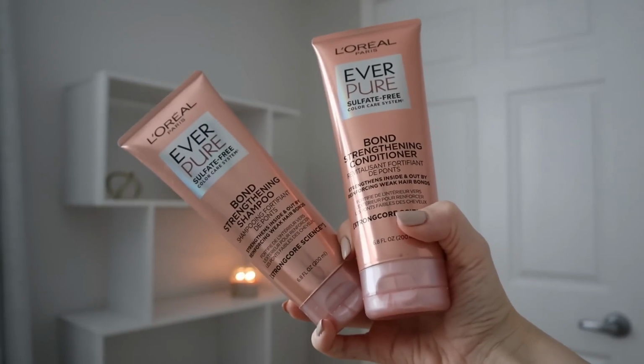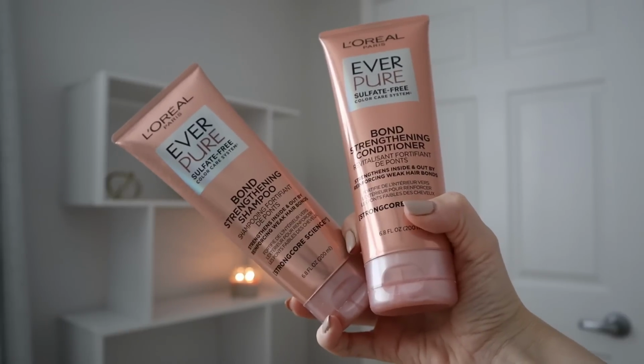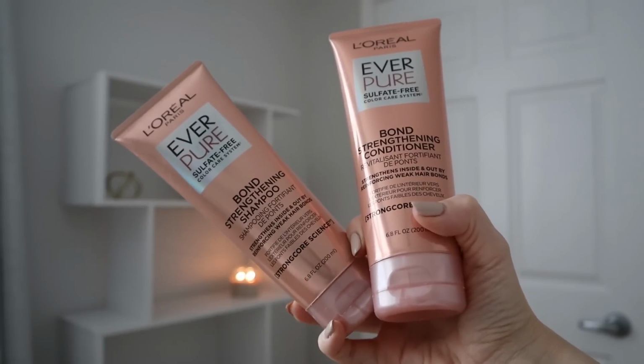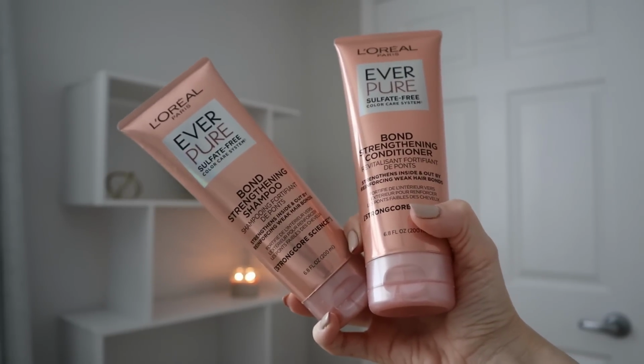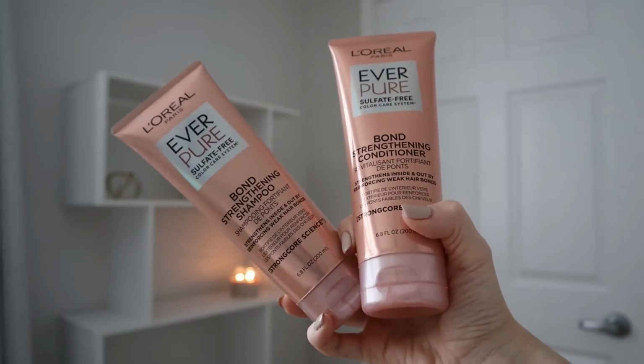Next, I have a couple more shampoos and conditioners. These ones I did pretty much completely finish. There's only a tiny bit left. I will not be repurchasing these because I have discovered another shampoo and conditioner that I really like. I'll share it with you guys in today's video. I don't know if they'll become holy grails or not, but I really like the way that they make my hair and my scalp feel.